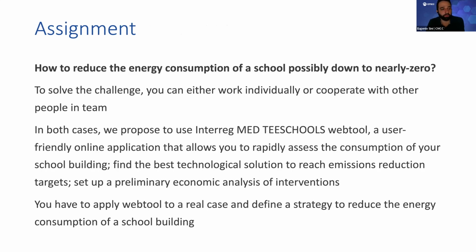So what is the assignment? The assignment is how to reduce the energy consumption of a school possibly down to nearly zero. To solve it, you can either work individually or cooperate with other people in a team, and we can see it later in the breakout room.